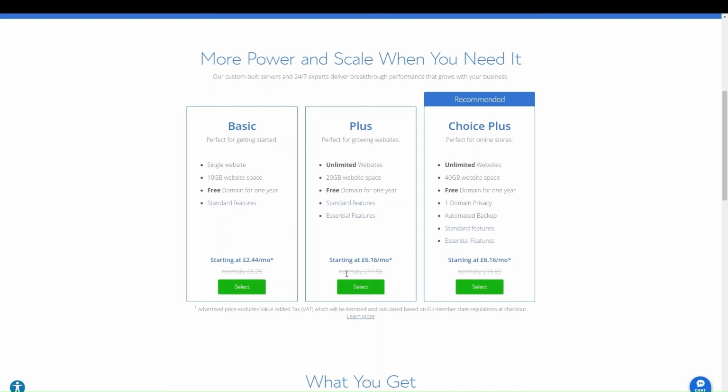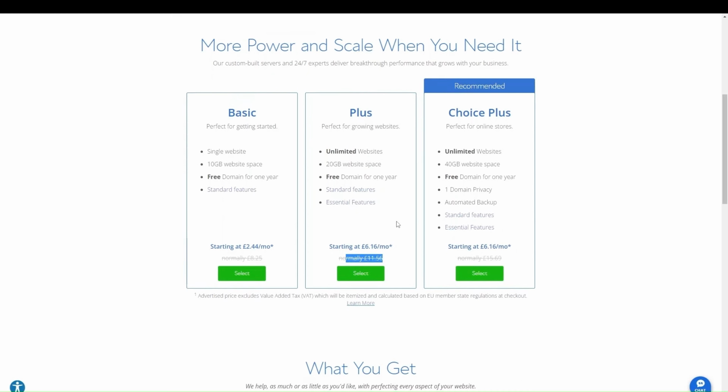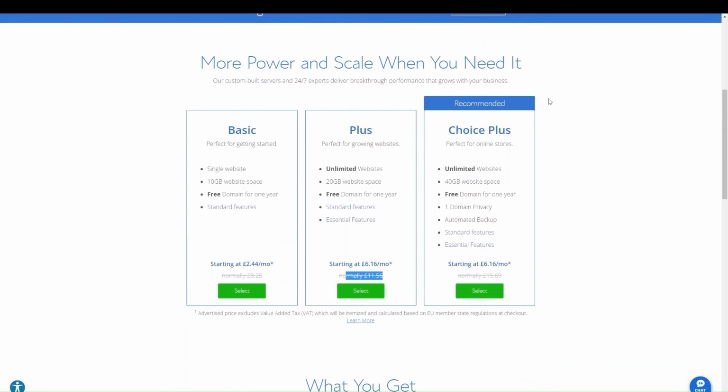Again, with the promotion, normally it says around £11.56. And the next plan that you have is Choice Plus. So with Choice Plus, again, similar to Plus, you get the unlimited website, but you get way more storage space. So you get about 40 GB. And you get a free domain for 1 year. That's standard with all of them.